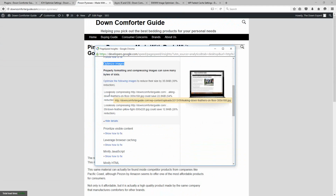Take note of what is in the URL right past the words WP content. For this one, it's saying uploads/2013/9, and then it is the actual name of the image file. Well, when I see uploads after WP content, that tells me that it is a normal picture that I uploaded through the WordPress system, where I'm editing the page and I click on the little Add Media button up in the top left and I upload an image that way.